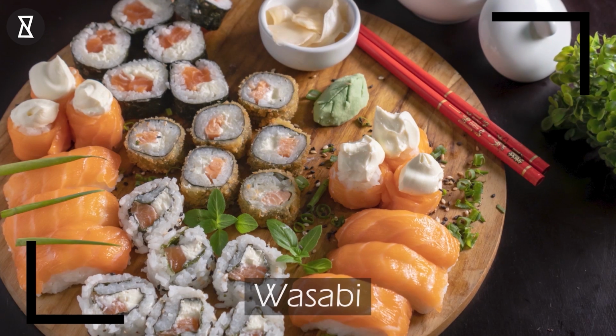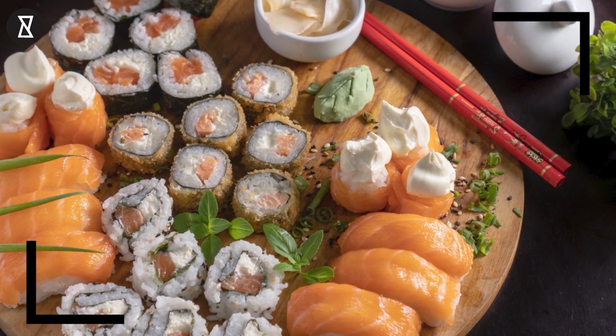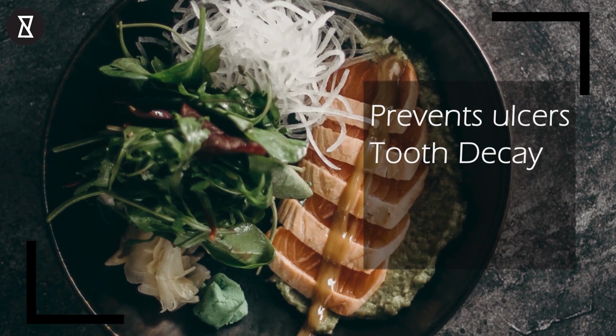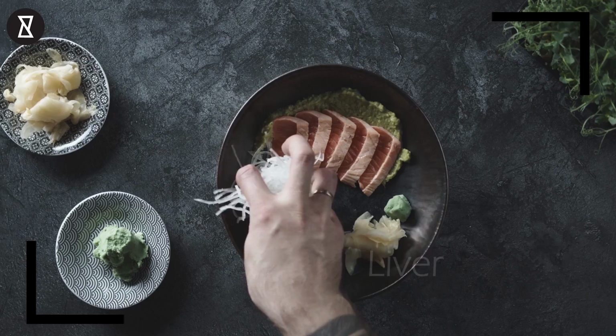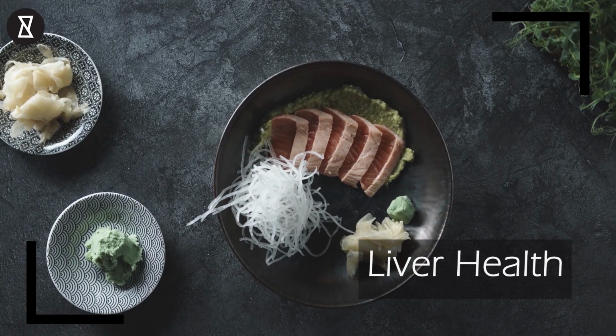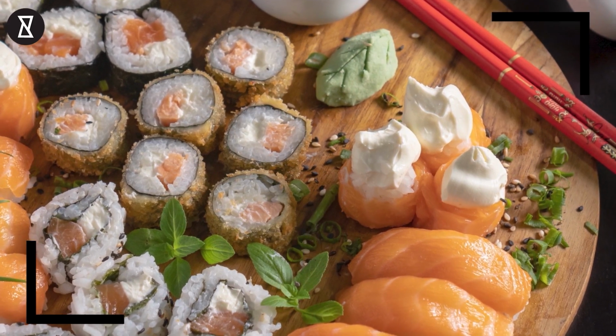At number 8, wasabi. Often eaten alongside sushi, Japanese horseradish is said to help prevent ulcers, tooth decay, blood clots, and asthma. Naturally antibacterial, studies have found that it promotes liver health when eaten with broccoli and with cabbage. And surprisingly, despite being super hot to the taste, it's actually a great anti-inflammatory.